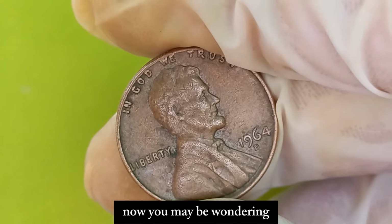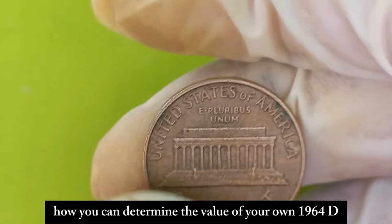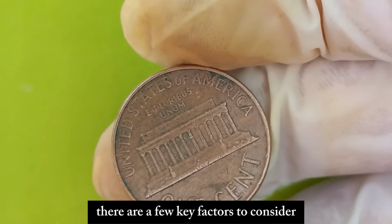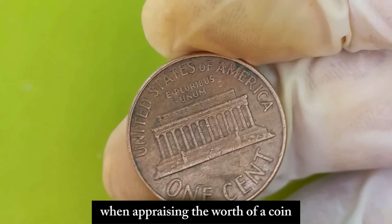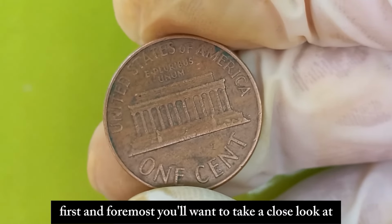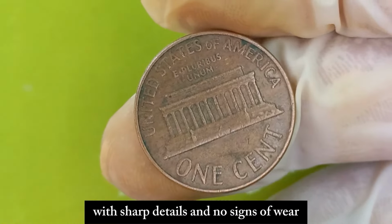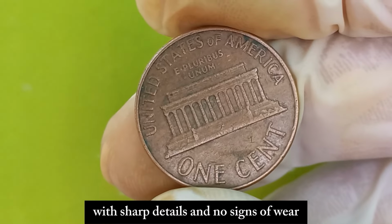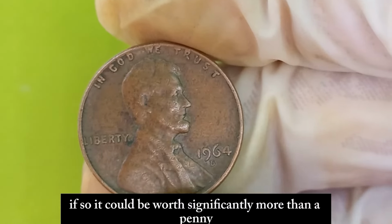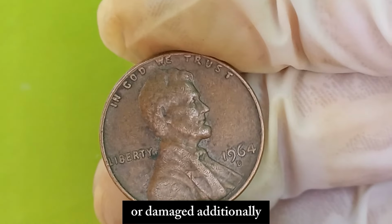Now, you may be wondering how you can determine the value of your own 1964 Lincoln penny. Well, there are a few key factors to consider when appraising the worth of a coin. First and foremost, you'll want to take a close look at the condition of the coin. Is it well preserved, with sharp details and no signs of wear? If so, it could be worth significantly more than a penny that is heavily circulated or damaged.